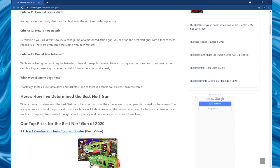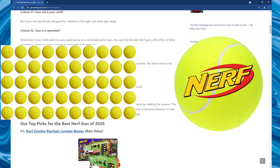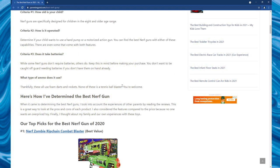What type of ammo does it use? Thankfully, these all use foam darts and rockets. None of them is a tennis ball blaster. You're welcome. I assume by tennis ball blaster, they're referring to Rival, and Rival is the best in my opinion, so I don't know why they're saying you're welcome. I mean, just based off of this website, I think they're aiming for younger children, but okay.